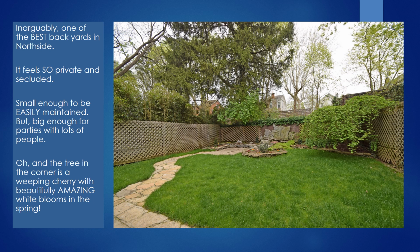Inarguably, this is one of the best backyards in Northside. It feels so private and secluded, small enough to be easily maintained, but big enough for parties with lots of people. Oh, and the tree in the corner is a weeping cherry with beautifully amazing white blooms in the spring. It sets off the whole yard so beautifully.